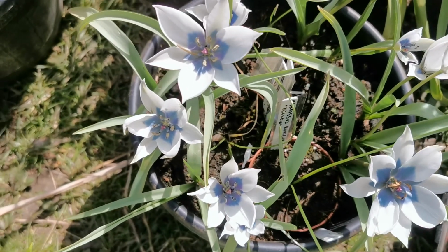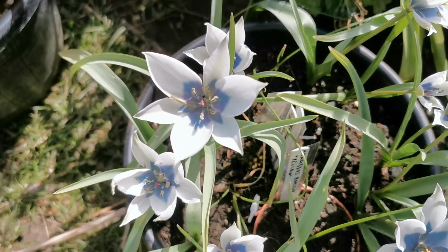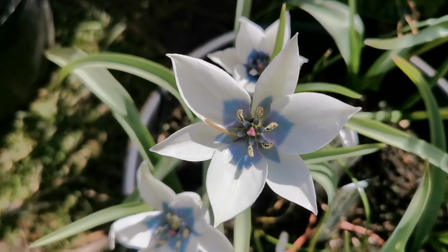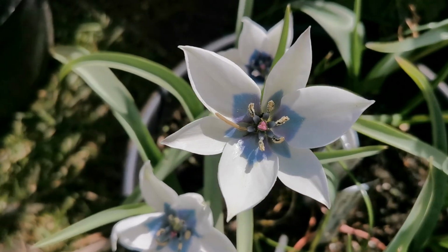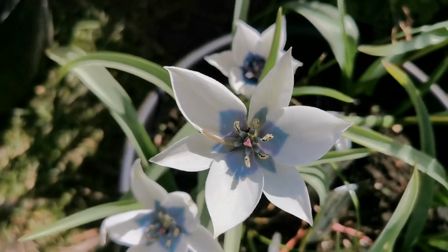And what I like about this flower is also the combination of colors with the anthers. So as you can see, the bright yellow pollen surrounds the purple, almost magenta stigma, the female part of the tulip flower.